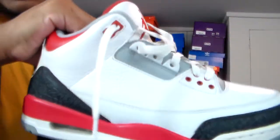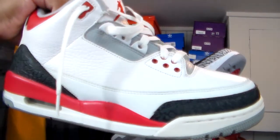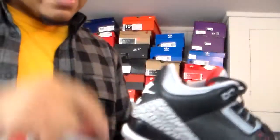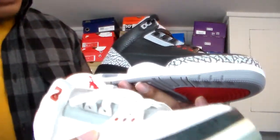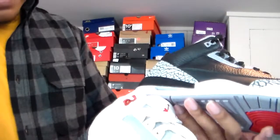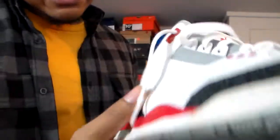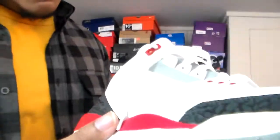People was actually sleeping on this one, I think, because they didn't too much care for it in 2013 because the elephant print was black, as opposed to it being like this. Again, the tumbled leather on here is pretty good. In due time, this one will break in like that. This also has the matted paint. That's what I really like about this one. They did this one right, man, just like the True Blue 3 and just like this one. I'm happy I picked these up.